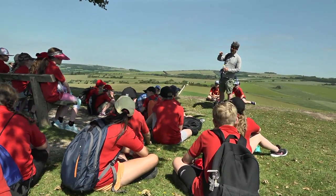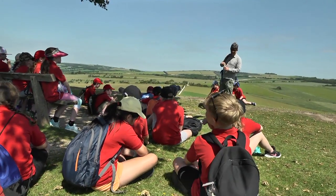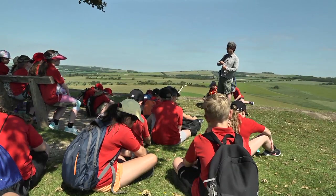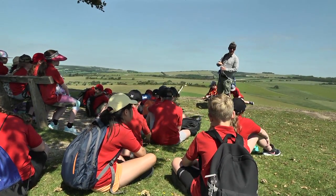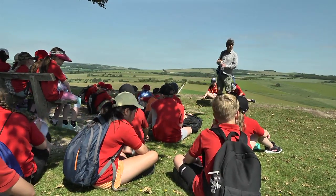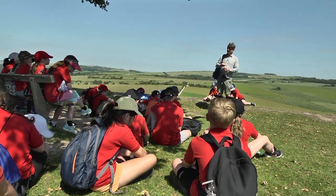And on the back of the bench, before you leave, don't look now, but before you leave, you can read a little plaque that says about him, and that it was put there in his memory for all his efforts in trying to preserve this very important and ancient landscape. So that's a brief tour, introduction to Cissbury Ring.